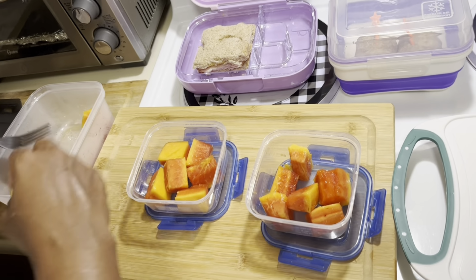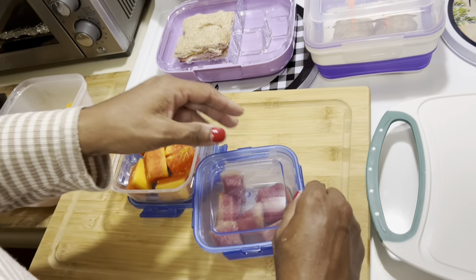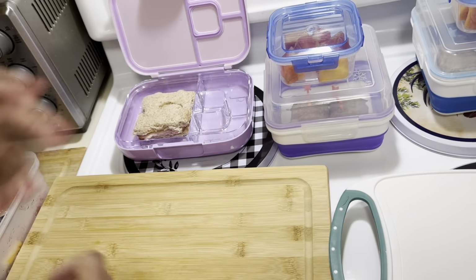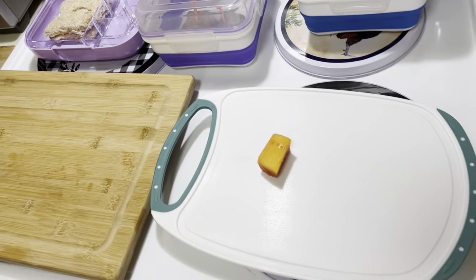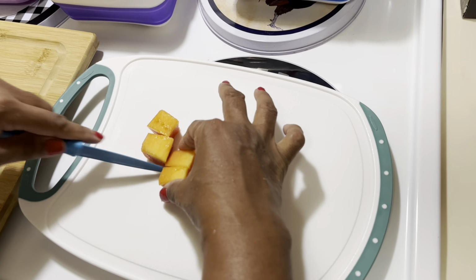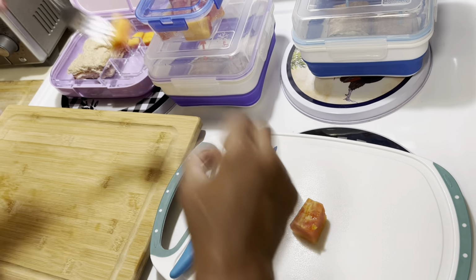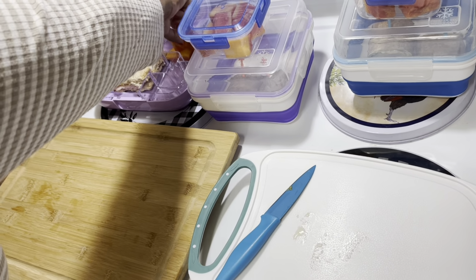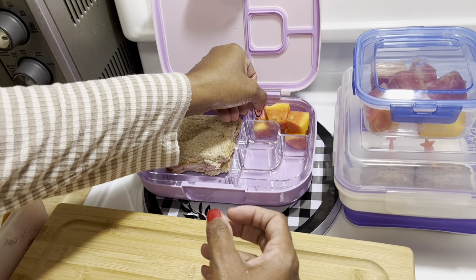That's it for me and Josh. Now Rachel, I'm gonna cut Rachel's a little bit smaller. Pick for today, it's a lion. That's gonna stick it in there. There we go, that's Rach.